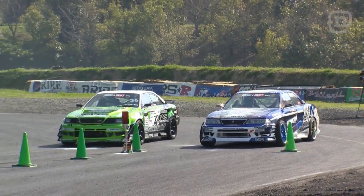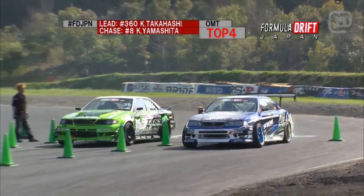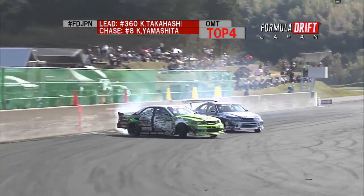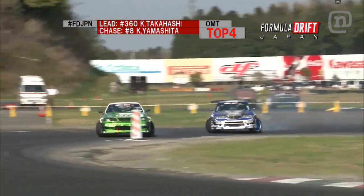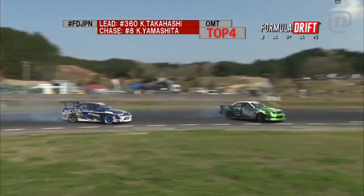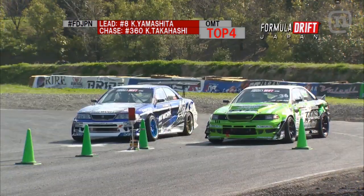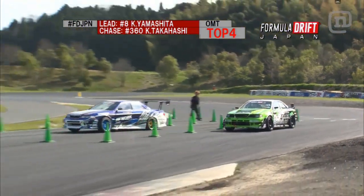So one more time between Yamashita and Takahashi. And here we go this time. Takahashi once again in the first run leading, Yamashita following. So far, fairly even run. Bit of a shallow there for Yamashita in the following run, over just past inner clip number 1. All right, here we go. This battle will hopefully decide who goes into the final battle of the day up against Shinji Minowa.